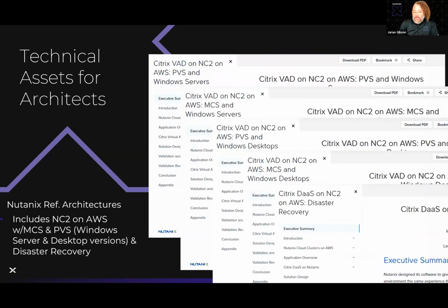And then we also have reference architecture guides. So we have one today out there for AWS using the i3 metal nodes. And it's going to show you both Windows Server and Windows Desktops, MCS and PVS. And we are going to be updating this soon with the new i4i metal nodes as well, because those are Ice Lake nodes with a terabyte of RAM and better processors than the i3 metal nodes. So we'll show capacity and scalability and performance on those ones.